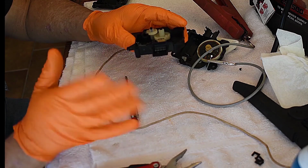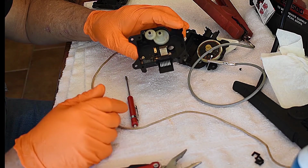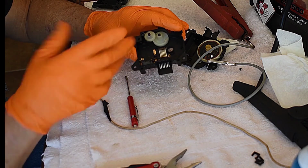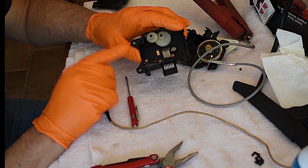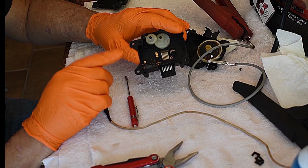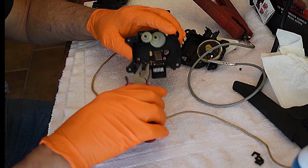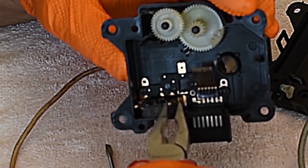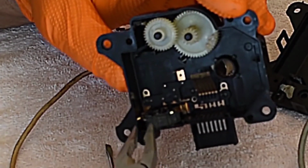Now, if the motor was no good, I'd give up. If the gears were broken, I'd already go ahead and give up. Because no, they don't sell the little pieces as far as I know. Now, what I'm going to try to do on this one and the other one is I'm going to clean and tighten the connections. Now, on this one here, I'm going to squeeze the connector. I'm going to squeeze it so it makes it nice and firm.